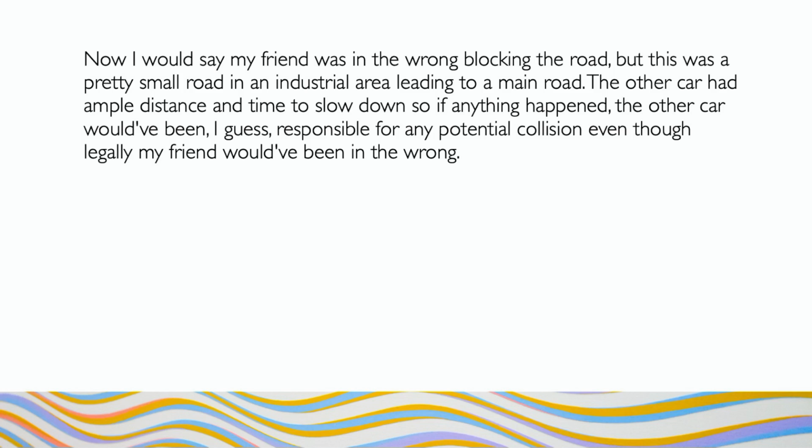Now, I would say my friend was in the wrong, blocking the road, but this was a pretty small road in an industrial area leading to a main road. The other car had ample distance and time to slow down, so if anything happened, the other car would have been, I guess, responsible for any potential collision, even though legally my friend would have been in the wrong.